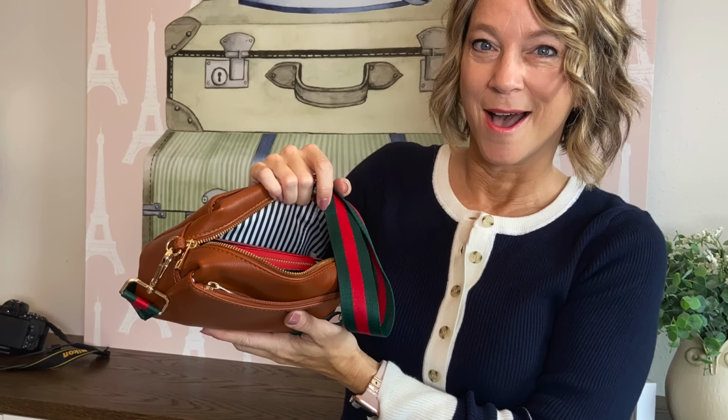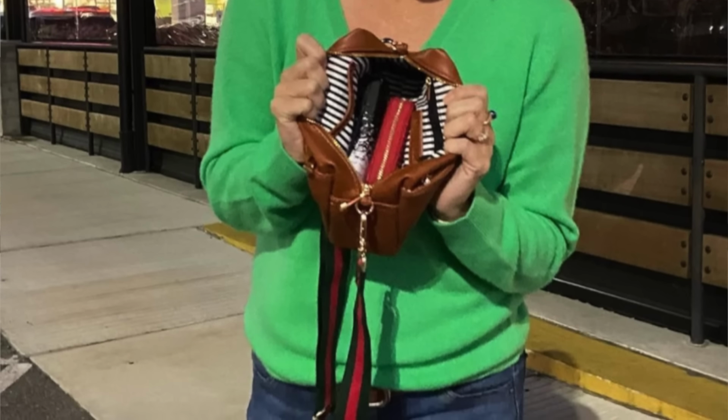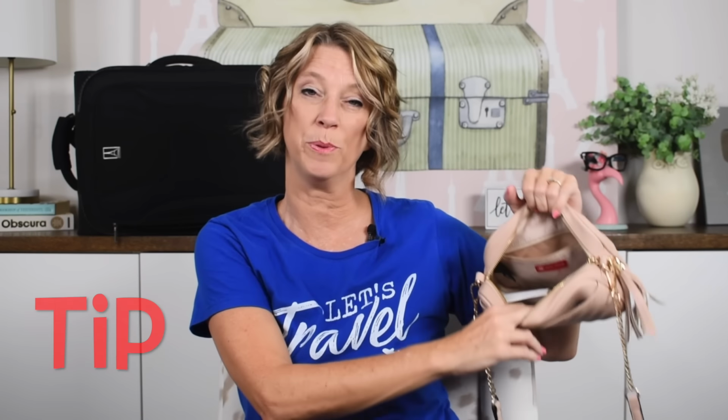And then I buy the straps separately to go with that theme of wherever I'm going or the mood that I'm in that day. This was one of my original ones. It has the outer pockets. Whenever you're searching for a crossbody bag, have the zippers go over the edges because that means it will open wide, which means you can pack more in.